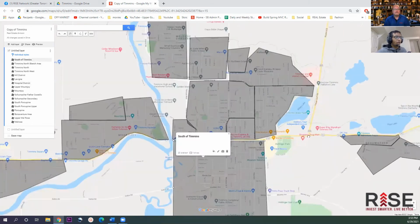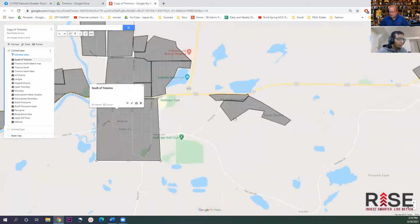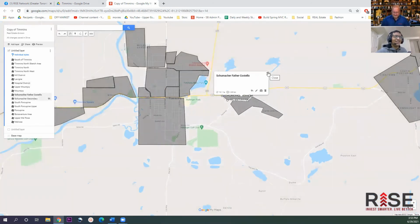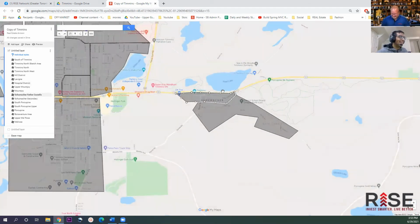Okay. All right. Next up, we're kind of getting away from Sudbury a little bit. Oh, sorry, we're not in Sudbury, we're in Timmins. My bad. Yeah. So tell me about these two Schumacher blocks. Let's start with Schumacher Father Costello first.